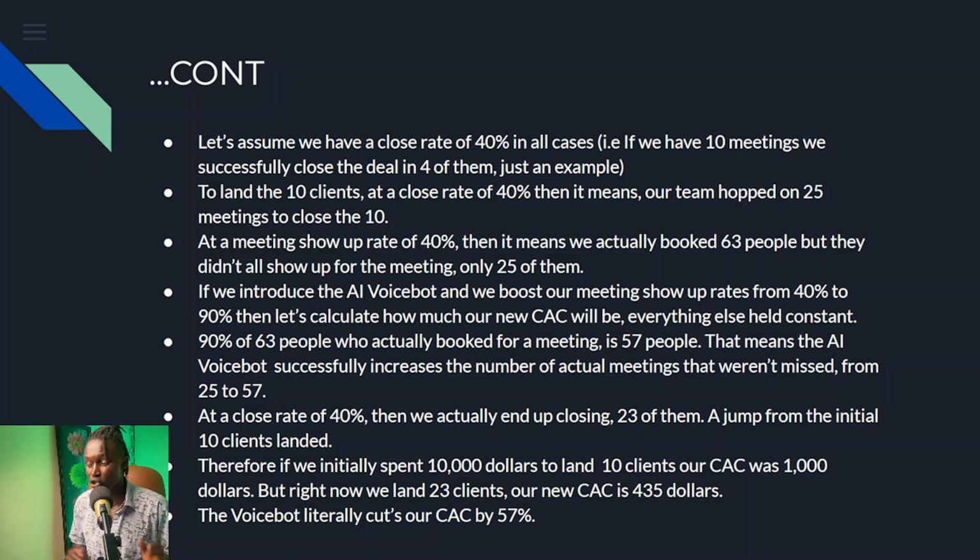So if we introduce the AI Voicebot and we boost our meeting show up rates from that 40% to 90%, then let's calculate how much our new customer acquisition costs will be. And mind you, this is keeping in mind that everything else is held constant, okay? We're only boosting the meeting show up rates. The close rate remains constant and everything else.